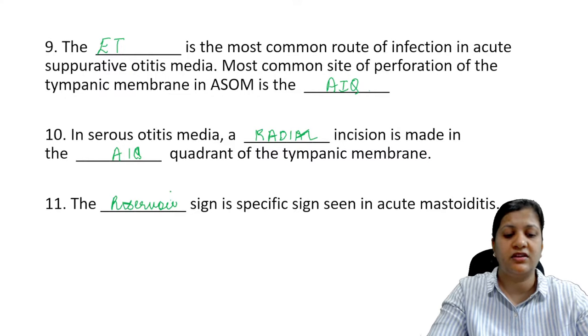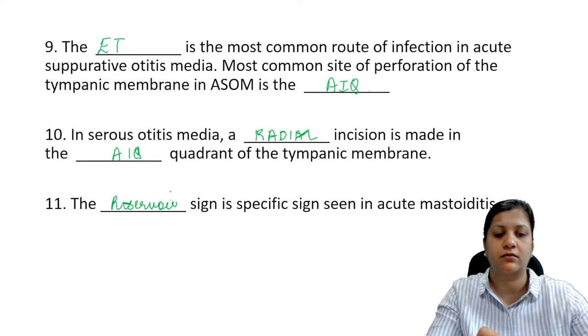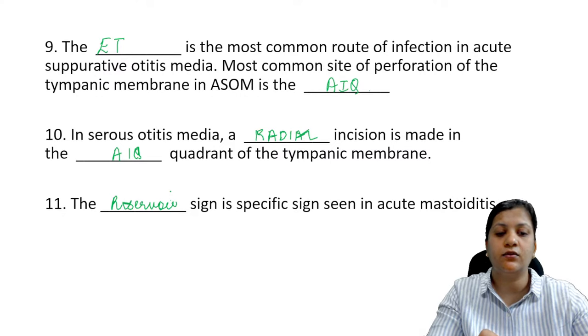Is it stuck or is it fine now? Is it still stuck or is it fine now? I think it is better now.